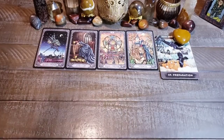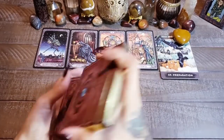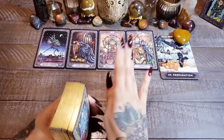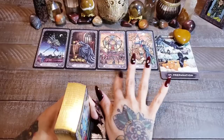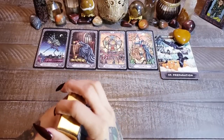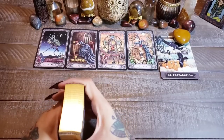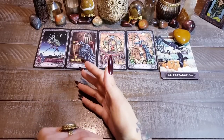Okay. Maybe some of you are going through some pretty big life changes here with the Wheel of Fortune. This is about being at a turning point in our life. The Five of Cups, we can also be feeling discouraged, hopeless.